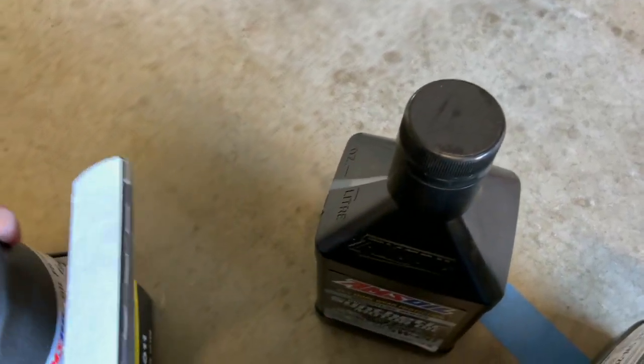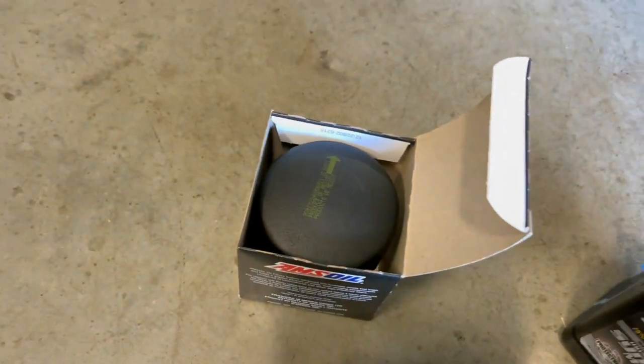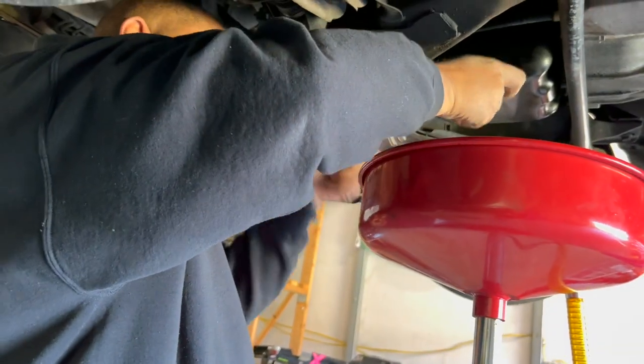All right, that's good because this oil wasn't that bad. So I'm going to go ahead and tighten it up. Change it over. Got it on the rack.